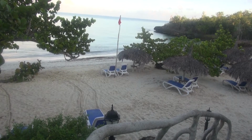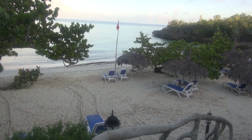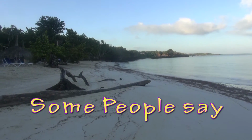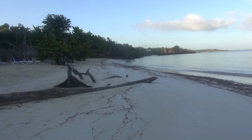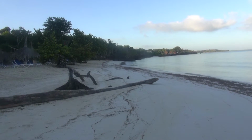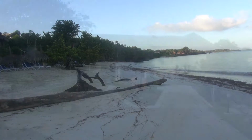The beach itself, so-called the best beach in Holguín, is not much to talk about. Few rules to follow. And this bit of wood marks the very point where Christopher Columbus landed in Holguín in 1492 on his first voyage to the Americas.